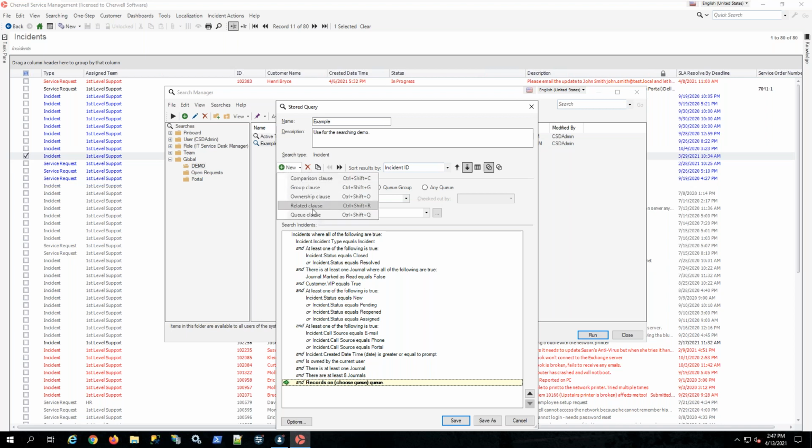All right. The last type of search clause here is Q. And within a Q clause, we've got basically 4 criteria.